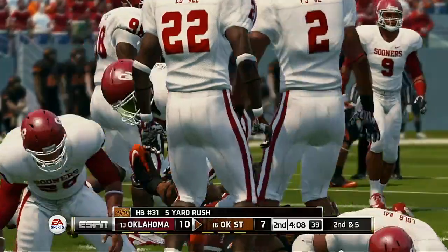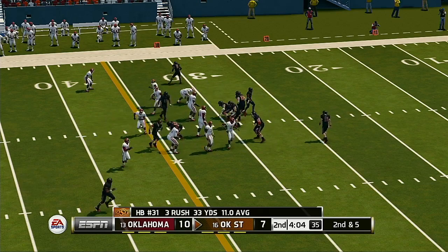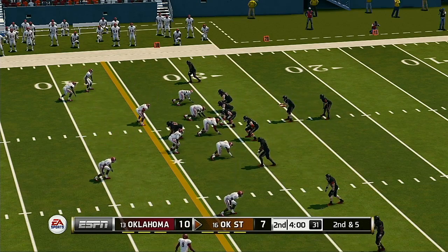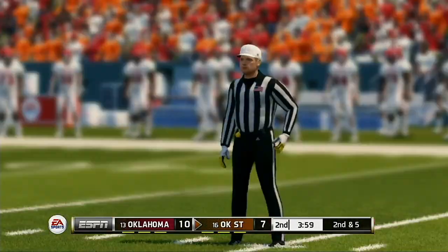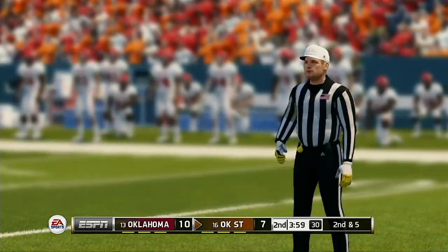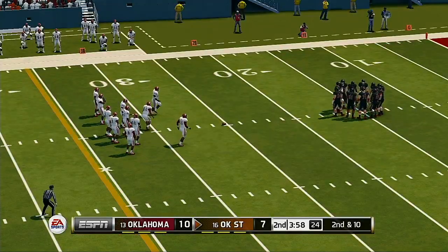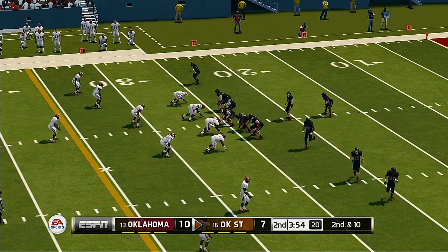Takes it up the middle for a nice run. That brings him second and five. There's a little bit of happy feet down there on the field. Let's get the call. False start, offense. Sometimes what happens on a false start is a lineman will see movement on the other side of the ball and be coaxed into jumping early. Second down and 10 to go.